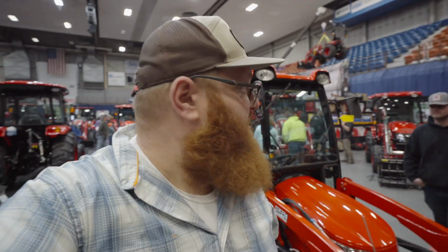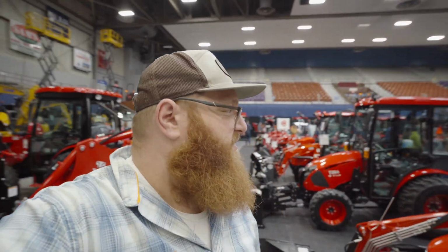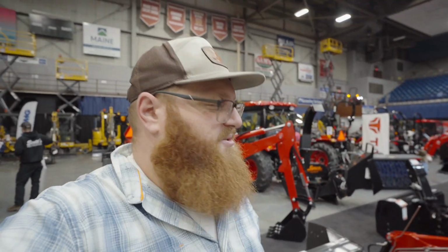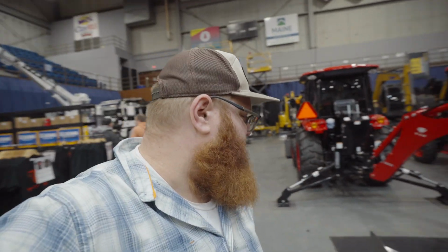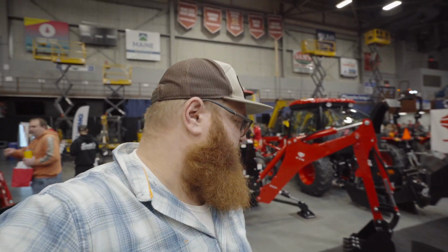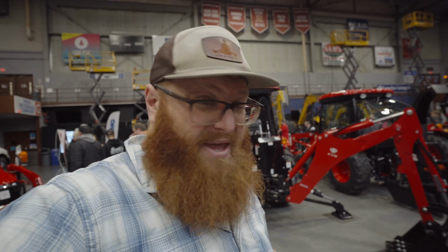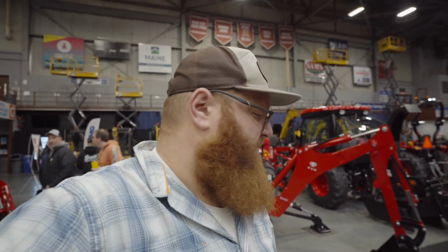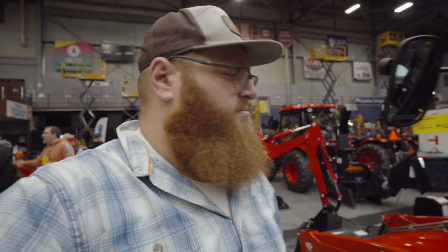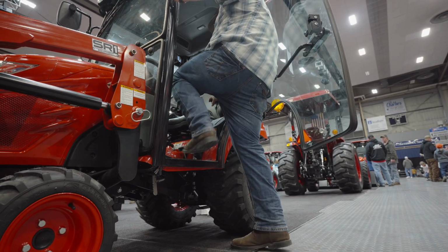All right, sitting in that T25 cab actually turned into a little impromptu game of will Jack fit in the various small cab tractors. This is a 2205. I think this is the smallest tractor TYM makes with the cab. $16,700. So dirt cheap. Let's see if I fit in here. All right, let's see if we fit.